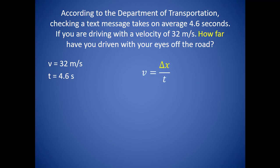Lucky for us, we have developed a mathematical model for constant velocity. We know that the velocity of an object is equal to its displacement divided by its time. Looking at our problem, we are trying to find out how far the car travels, which, assuming the car is moving in a straight line, means we are looking for the displacement. We need to rearrange our equation to solve for displacement, so we will multiply by time on each side.